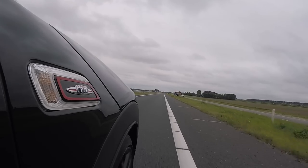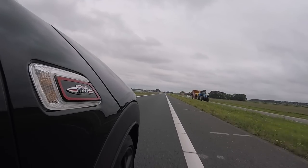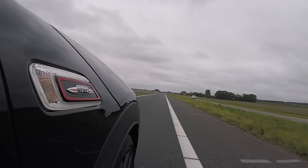I've got a JCW. They're always nice, but you always feel they could be just that little bit faster, that little bit punchier. You don't feel that in this car. No. For me, this car has all the grunt you would need. It's mega impressive. The performance on this is mega, mega impressive.